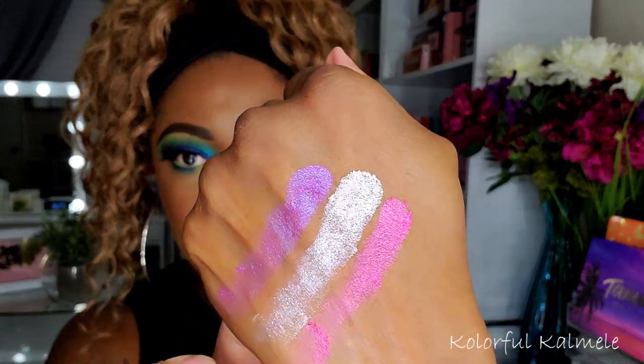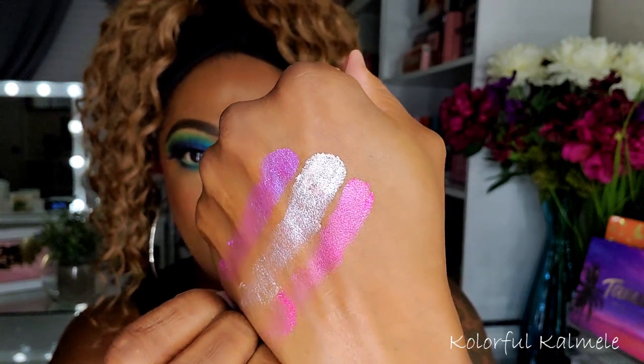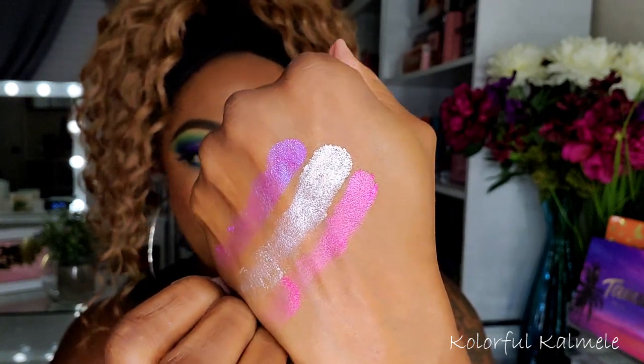But let me just swatch these. They're really pretty, but they're definitely not anything better than I have in my singles or even other palettes at this point in my collection. So I feel like I'll probably end up giving both of these away.